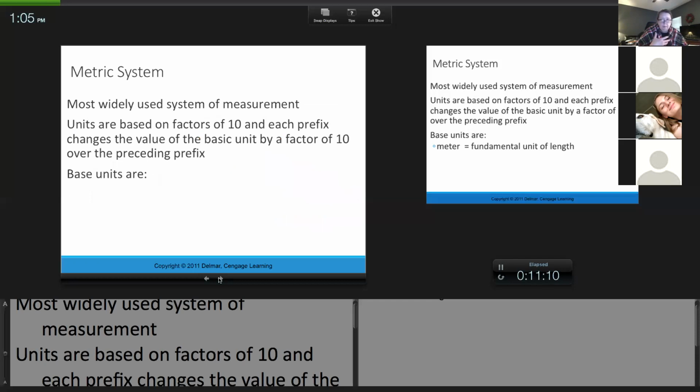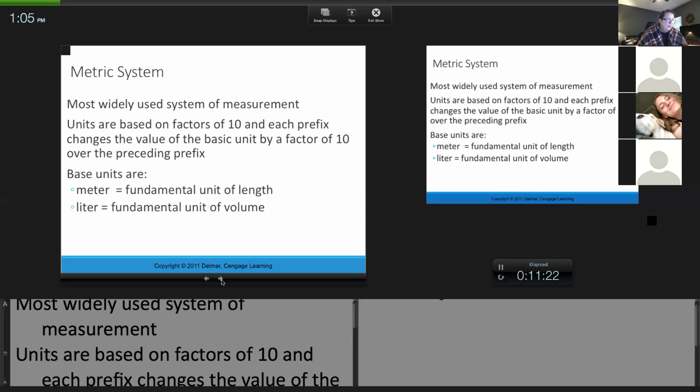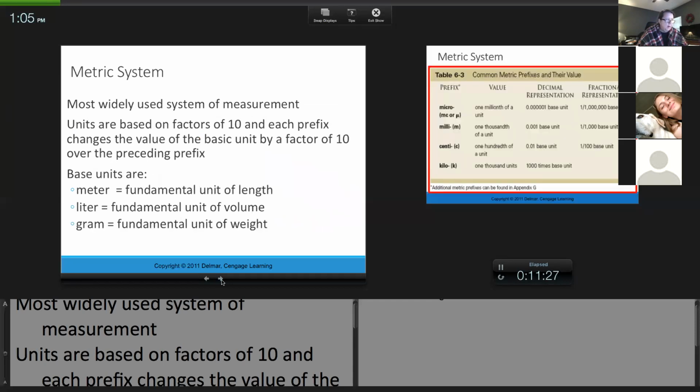So this is probably the most widely used. Like I said, overseas it was used almost exclusively, and that has become more popular here. The factors of 10: meter is length, liter is volume, and then we're going to talk about gram, which is weight. So we have length, volume, and weight. 1 meter, 1 liter, 1 gram is where we start in the middle, and that equals 1. Now, again, in medicine we're mostly working with liters and grams.